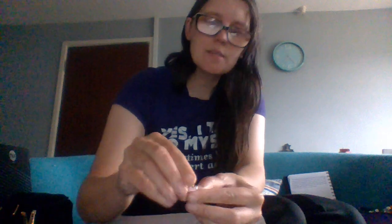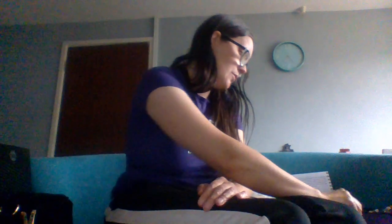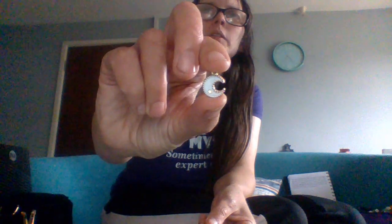Got some more hearts. Plenty of hearts in this one. Maybe a little OTT on the hearts. We've got another leaf again. This one's a blue one compared to the green one. We've got a strawberry. Sensing a fruit fiend here. You've got another moon, a little half moon. Got another watermelon slice. Now we can make a whole watermelon. We've got two pieces. We've got a star.